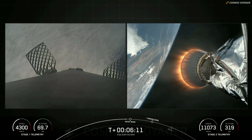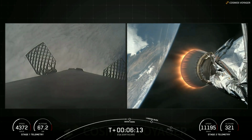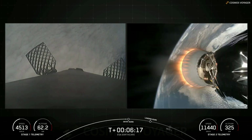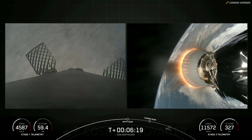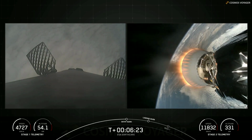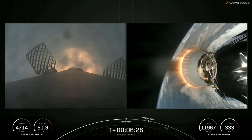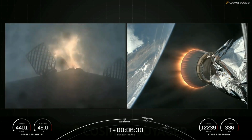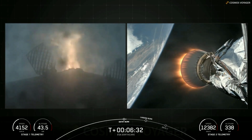Coming up in just a few moments, we should hear the call out for the entry burn on the Falcon 9 first stage. Stage 1 entry burn startup. And there's that confirmation of entry burn startup. This burn will last about 20 seconds and will slow the vehicle down in preparation for the landing burn.